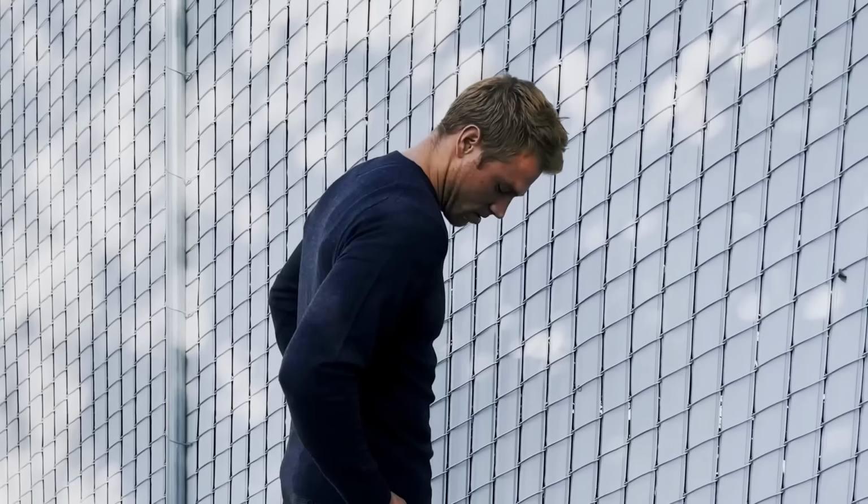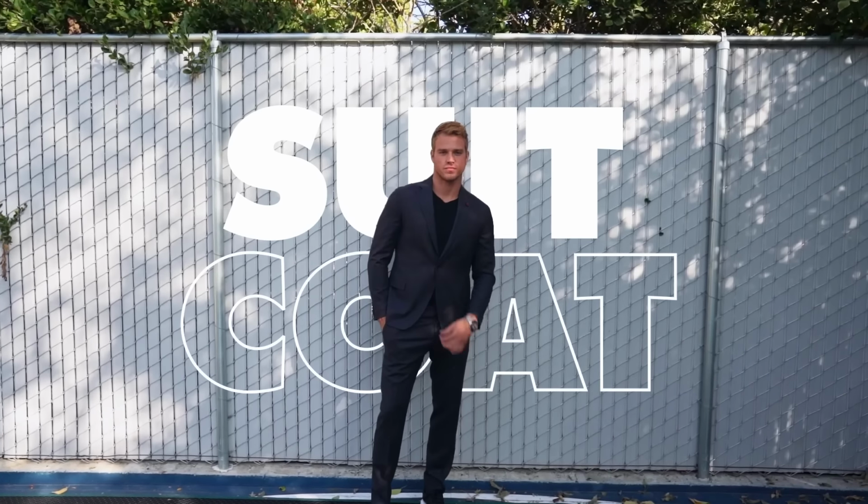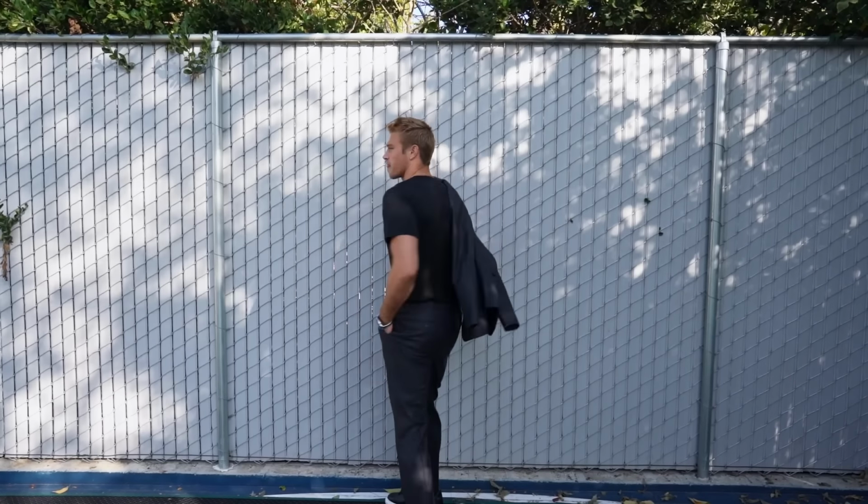So I've given you 3 different of my favorite styles. One of them being a crew neck, one of them being an actual suit coat, and the other being a pea coat. All of the looks that I've given you can be paired with a basic tee. They can be paired with a navy blue tee, a black tee, a white tee. All of those things keep the suit more casual, but at the same time comfortable.